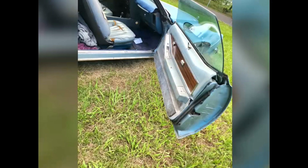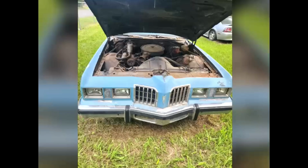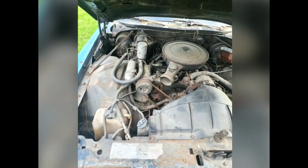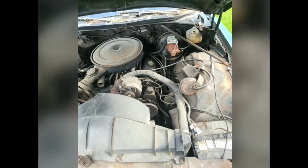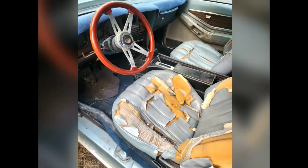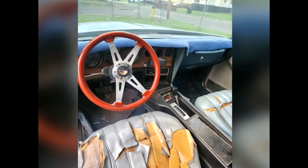Structurally, however, the car does show some rust in the trunk and floor pans. These areas will need to be addressed to preserve long-term integrity, but that's to be expected at this price point and age. The seller notes they are open to negotiation, making this an even more attractive entry into the vintage Pontiac world. For someone who wants an affordable project with loads of potential, this Grand Prix is a smart pick.